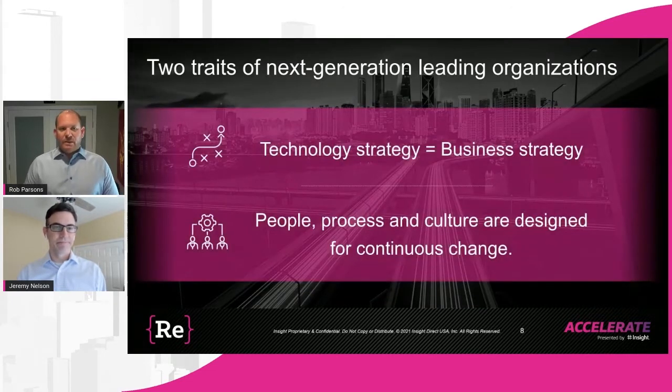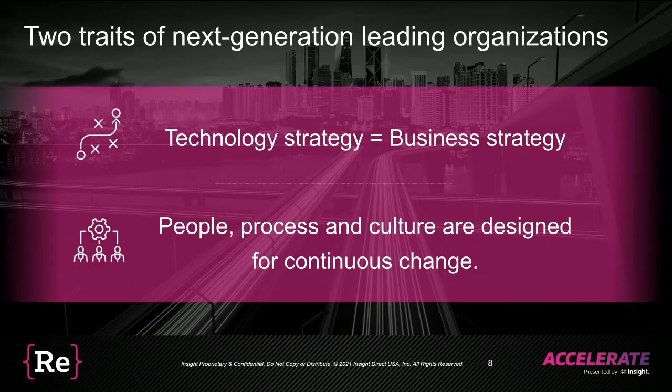Absolutely. So I want to take us into the next generation. So how do we look at this? The first thing that we identify amongst clients as we talk with them about the modern edge is those who are really leading acknowledge that their technology and their business strategy are firmly linked. And that linkage is ultimately what enables the business to be more effective, to evolve faster, to be more agile. And at the end of the day, all we can acknowledge is that change is going to be constant.